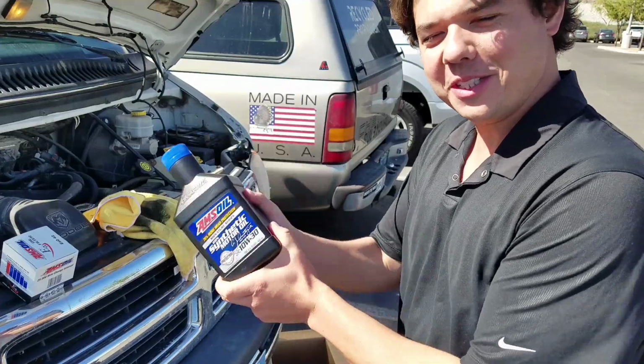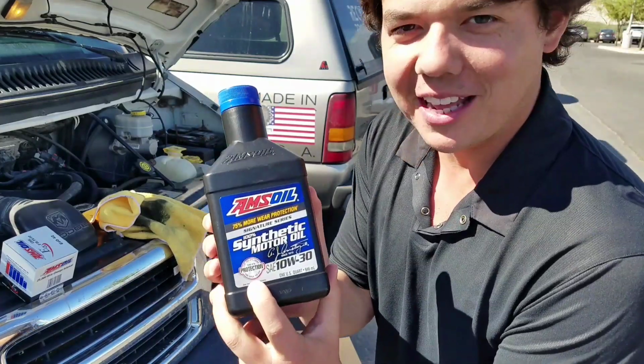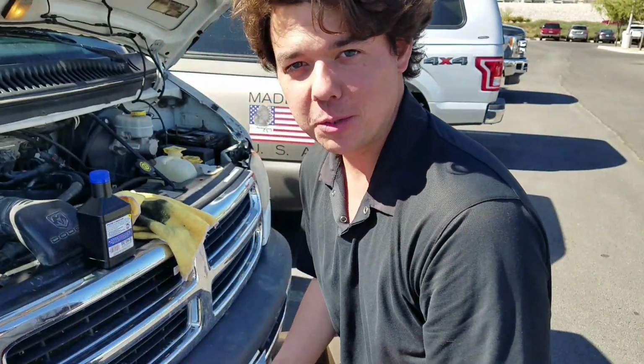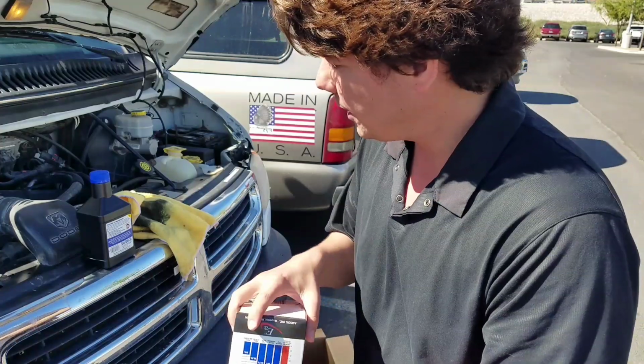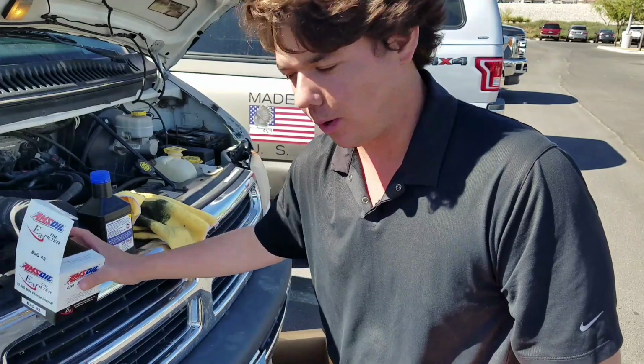Now it's time to fill up our oil filter with our 100% synthetic AMSOIL. It's 4 times better than the best Mobil 1 in turbocharger deposit testing. Also, it doesn't burn off like the other oil. It burns off at half the rate of the best Mobil 1.